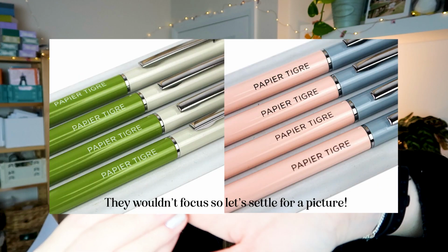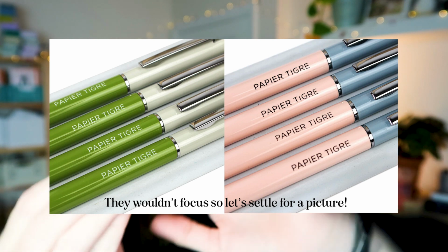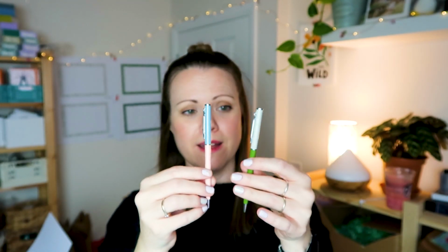Also from Papier Tigre, I have some of their ballpoint pens. I got 2 designs. They do these in a whole range of colours. I got them in the pink and blue and the grey and green, and the ink is black. They're really sweet and they're so thin. The pens are really skinny and they're really pretty. So I got 5 of each of those.